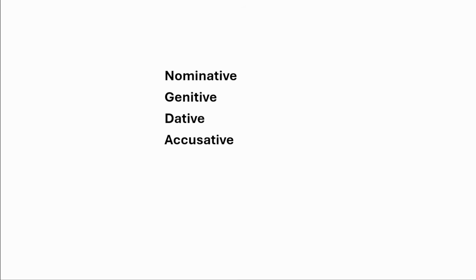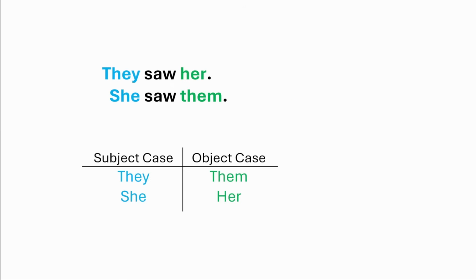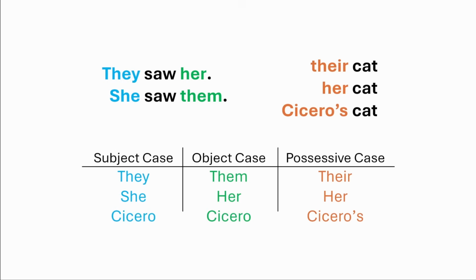Latin nouns have 6 cases, 7 if you count the locative. A case is just a type of form that a noun takes that indicates its role in the sentence. In English, this would be like the relationship between the words they and them, for example, or the apostrophe s that you can add to the end of a noun phrase to indicate possession.